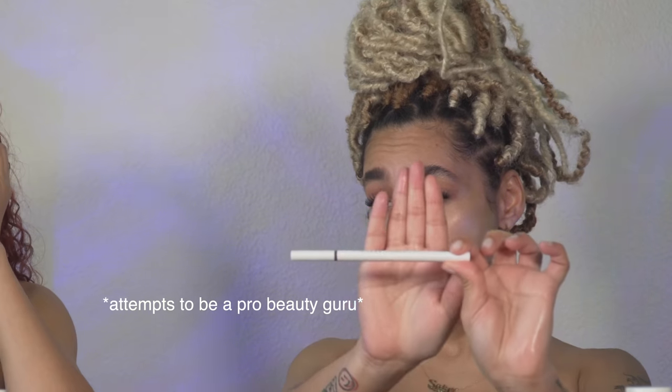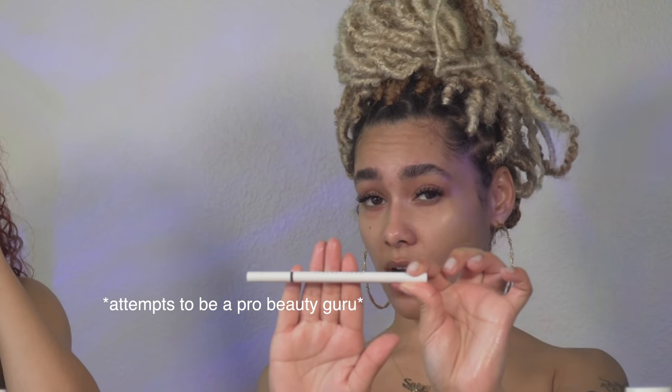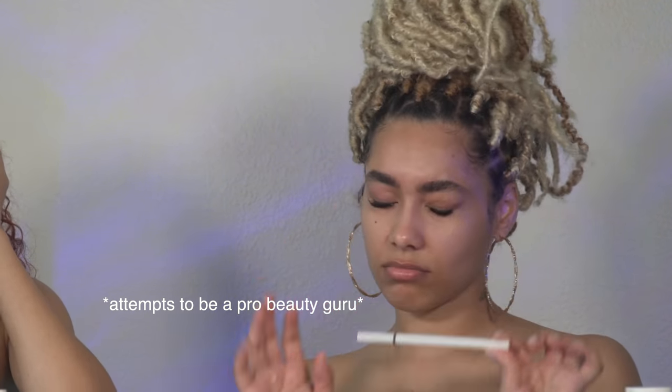I like the wild bushy brows, okay? So that's what I'm doing right now, trying to tame my brows but let them be wild at the same time. Dark brown, Fenty Beauty brow pencil.